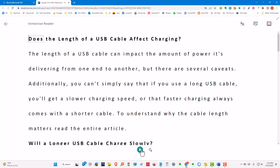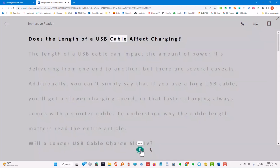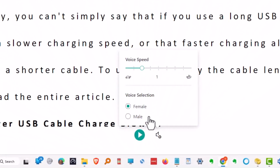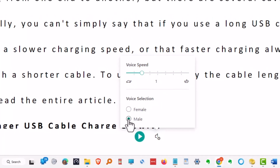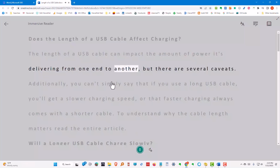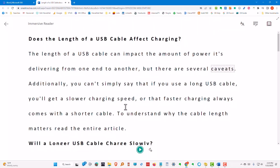Of course, down here, that point, and then... Does the length of a USB cable affect charging? The length of a USB... So you get the reading, but you can also have some settings. You can change the speed. If you want it to be faster or a little bit slower, you can change the speed. And if you want to change the voice from a female to male... A USB cable can impact the amount of power it's delivering from one end to another, but there are several caveats. So you can go to a male and female. You can't choose which voice you're using. So that's the Word Immersive Reader.